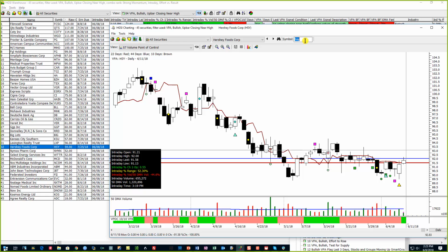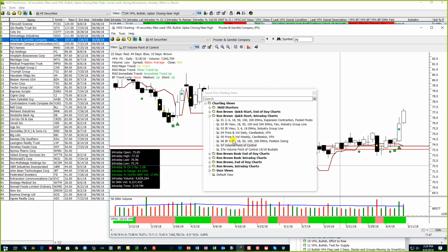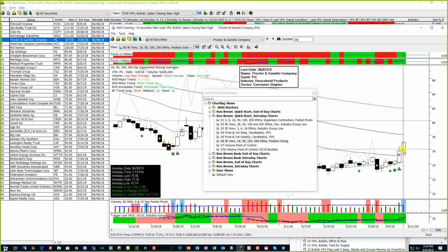Okay, let's look at PG. Yeah, PG, you can see it's accumulating here. It's starting to move. This is strength seen returning after a downtrend, and this is a confirmation of that strength the following day, and this was an effort to rise. And let me bring up the quick pick. I'm going to go to number 6. Here's the group line. It's hard to see, but the group started moving up, and this would have shown up in the intraday and the end of day group movement both. We also have a pocket pivot on this today. Notice the multiple days of accumulation here.